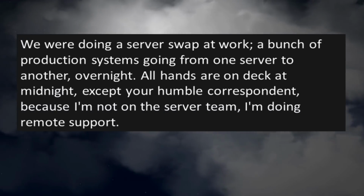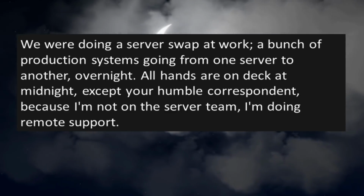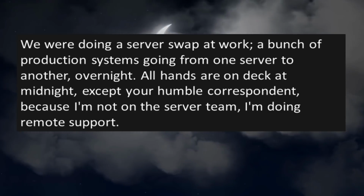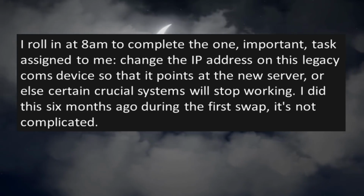We were doing a server swap at work. A bunch of production systems going from one server to another, overnight. All hands are on deck at midnight, except your humble correspondent, because I'm not on the server team. I'm doing remote support. I roll in at 8 a.m. to complete the one important task assigned to me.